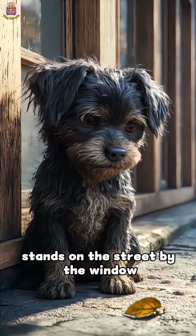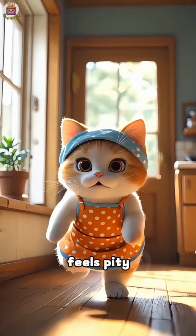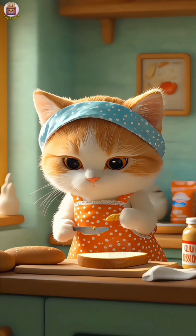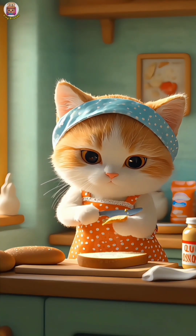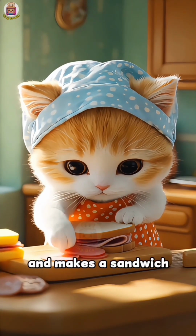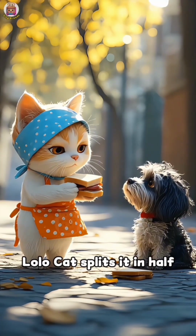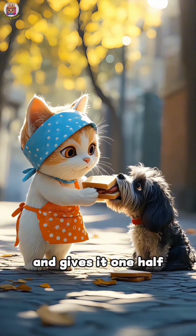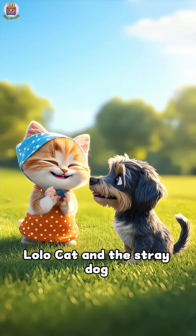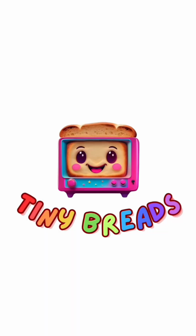A skinny stray dog stands on the street by the window, stomach growling. Lolo cat sees it, feels pity, jumps off the windowsill, and runs to the kitchen. It takes bread, spreads peanut butter, adds ham and cheese, and makes a sandwich. Lolo cat splits it in half, walks to the dog, and gives it one half. Finally, Lolo cat and the stray dog become friends, happily playing on the grass.